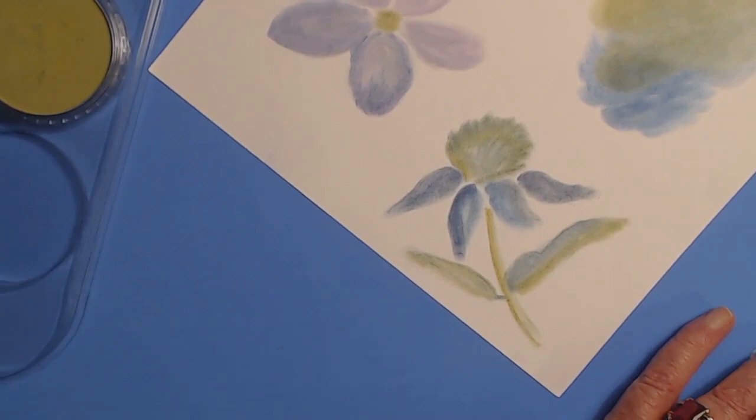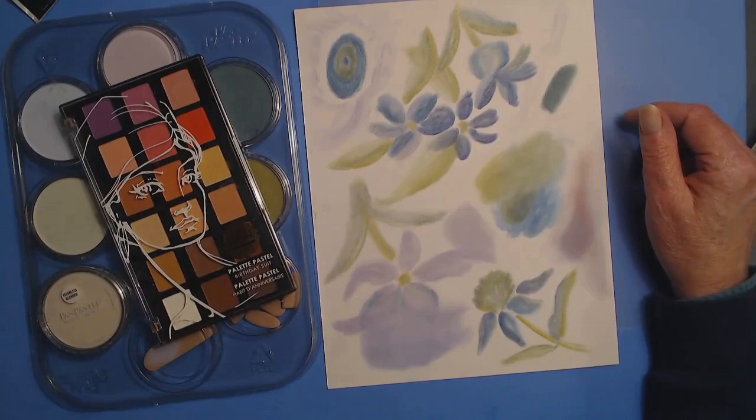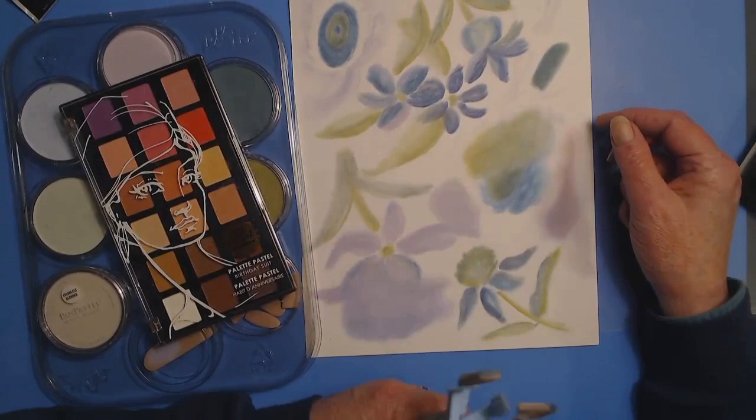Oh man, I'll tell you what. I have to say, I absolutely love these Pan Pastels. They are like my thing again, like the water mediums. I just love every art supply I touch.